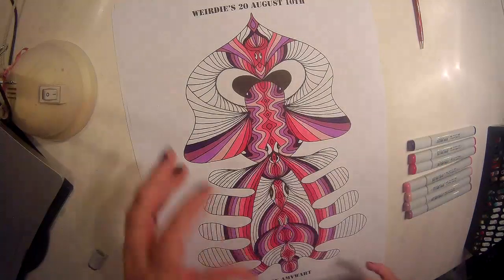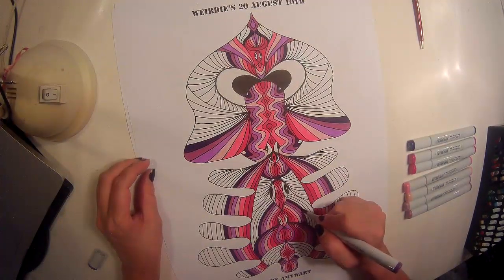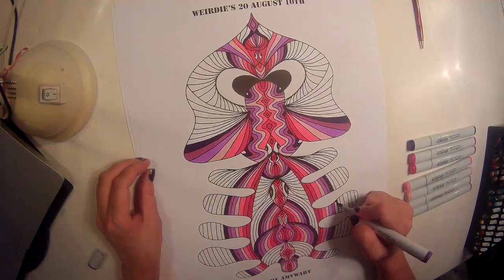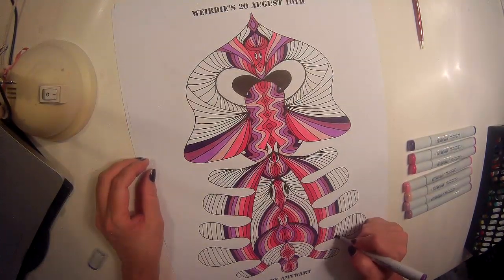I was thinking steel helmet and stuff, but the plan changed because I wanted to try these out. I mean, I love purples and I love magentas and pinks. So I was just like, oh, I have to try these out. I have to try these guys. But there are so many I have to try. There's 72 of them. It's a lot of colors.